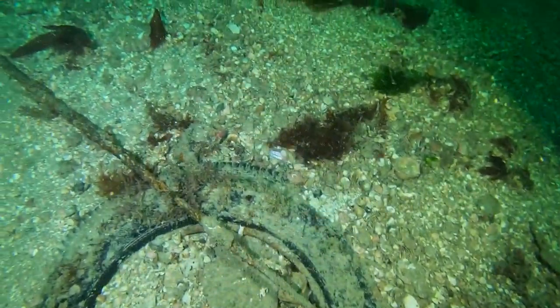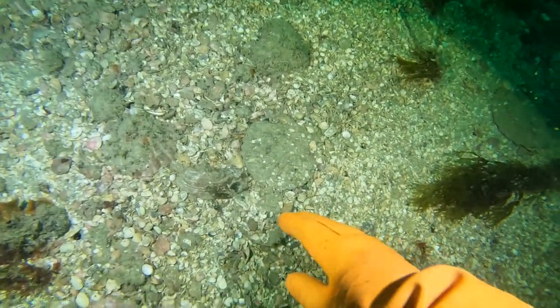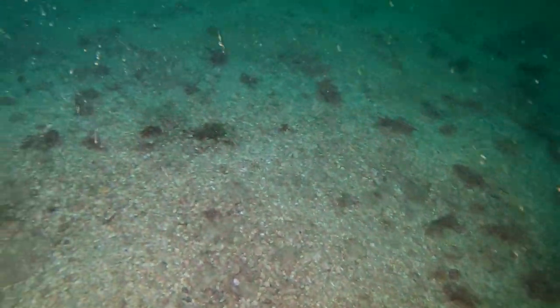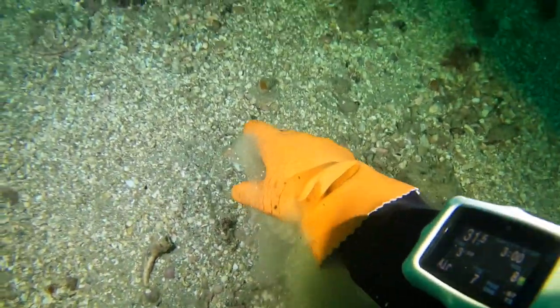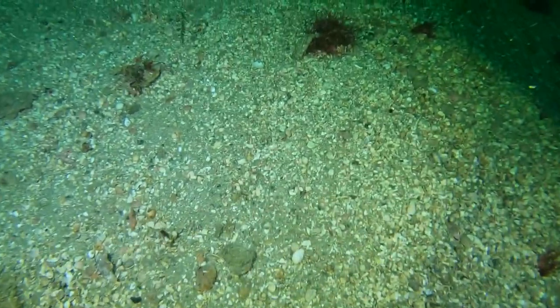Plenty of rubbish just close to the harbour. You can see old tyres and bits of rope, old mooring ropes and crab pot ropes. So people have just basically come out the harbour. This is a shred of a tyre which they normally wrap around a crab pot for protection. Still, very small scallops.